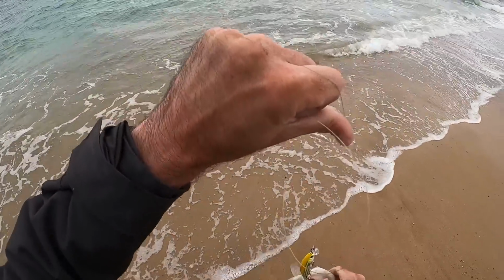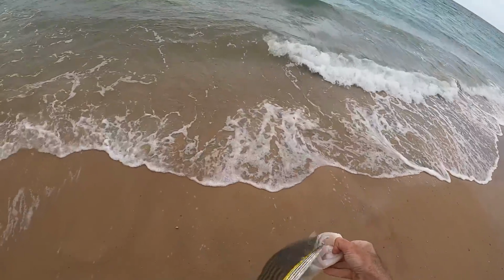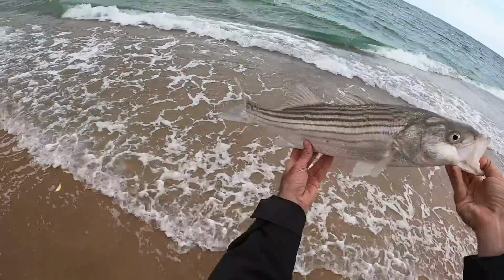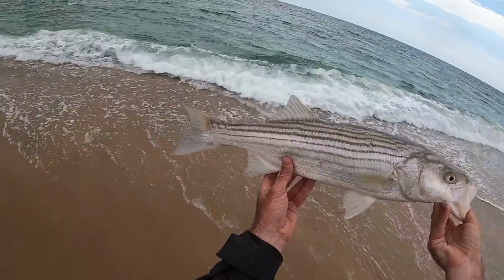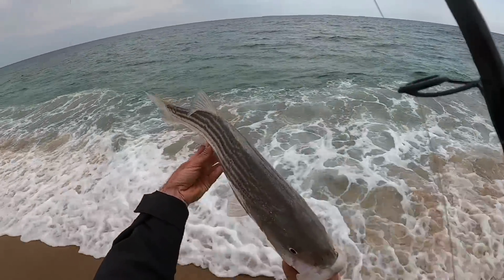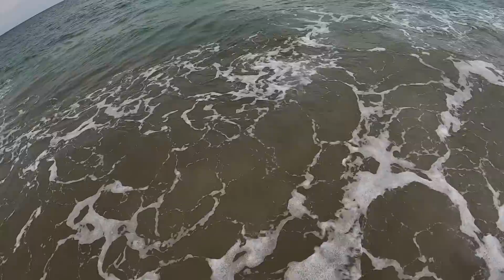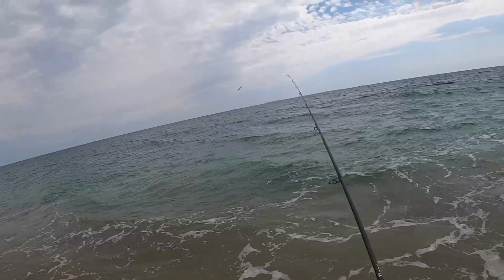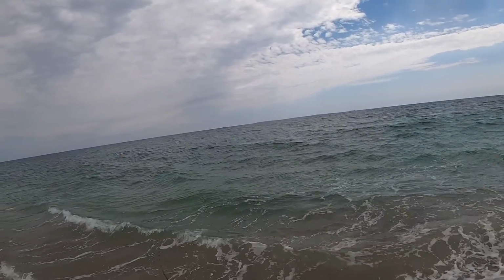What these fish lack in size, they make up for in color. I love a striped bass on the beach. That bright color. Super light colored fish. All right, that is fish number 4. He hit awfully close, just like the last one.